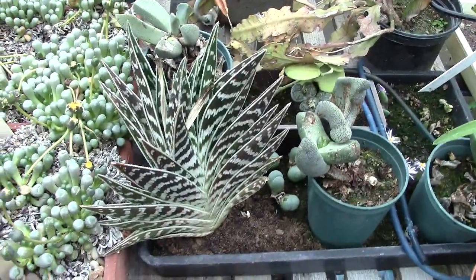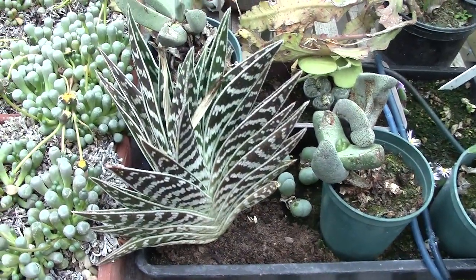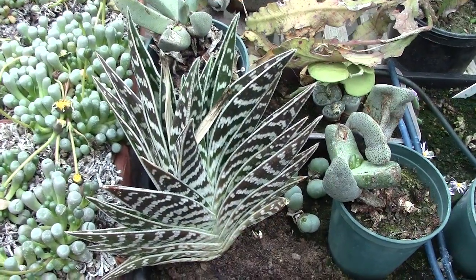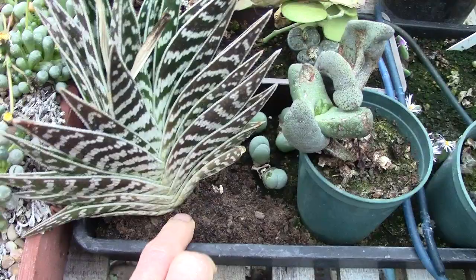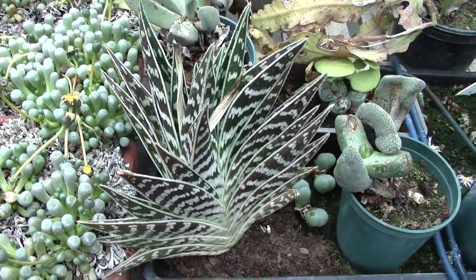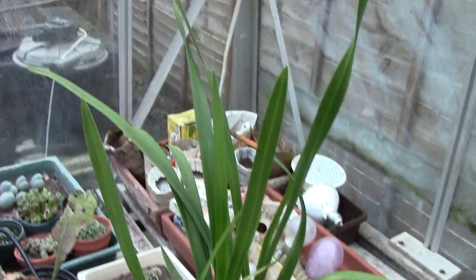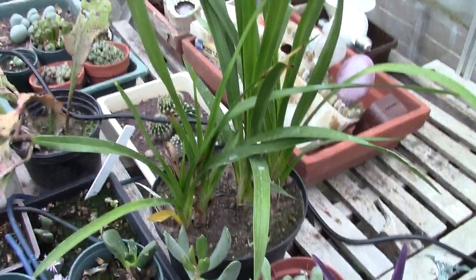I have shown all these before, but perhaps a little bit more detail this time. The plant we're looking at now is Aloe variegata. It's lost its roots, but hopefully it is making a root and should be okay. This plant there is actually an orchid. Don't ask me what species, but that's an orchid.